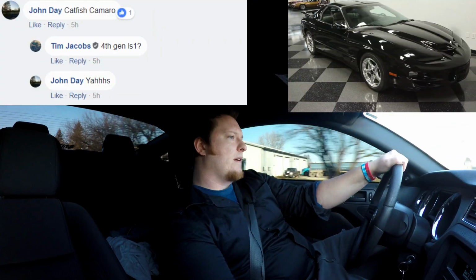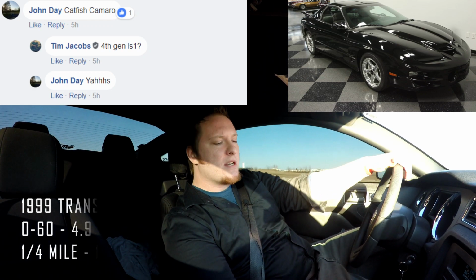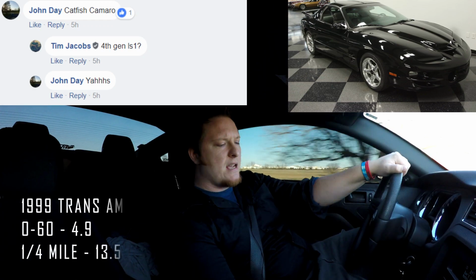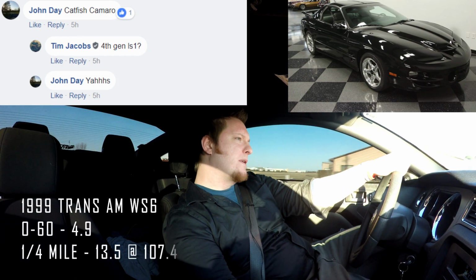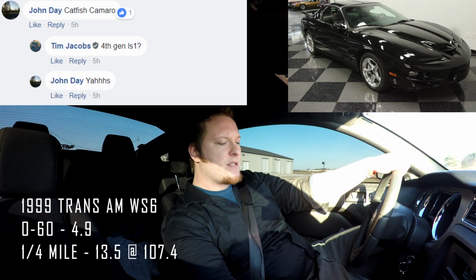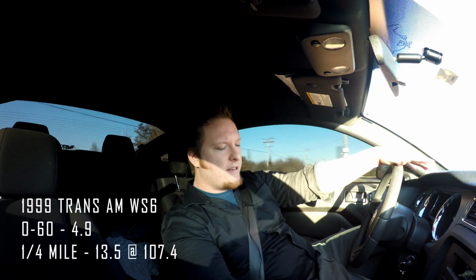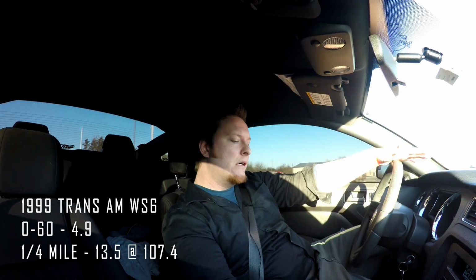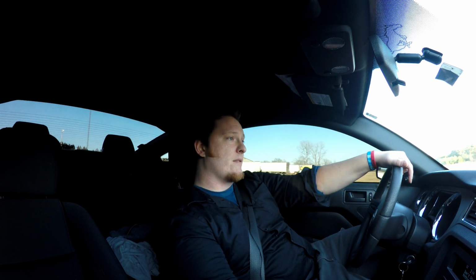Trans Am. There are a lot of different Trans Ams, Camaro SS, the Z28, all that stuff to pick from, so I just picked one. It was a 99 Trans Am WS6. It puts out 345 horsepower and 345 foot-pounds of torque from its 5.7 liter LS1. Motor Trend tested 0 to 60 at 5.0 flat, and the quarter mile at 13.5 at 107.4. So a little slow off the line, but on the big end, a 107 mile-per-hour trap.